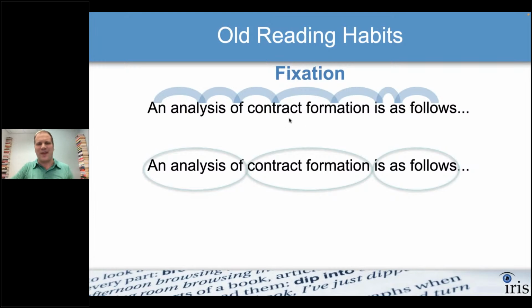And these fixations happen for a split second. I mean, the only time you fixate on a word for a long period of time is when that word is like 15 syllables long and you've never seen that word before. But most of the words you're reading, you fixate on one, next one, and it's very, very quick. So this is one habit we've got to change and turn into the habit of reading groups of words.